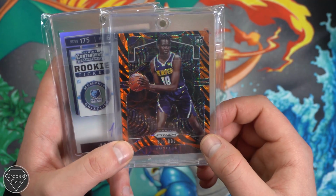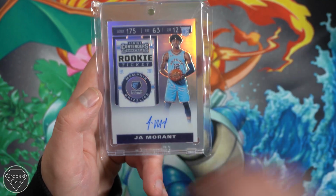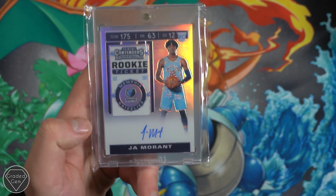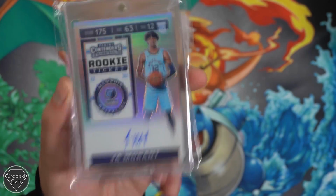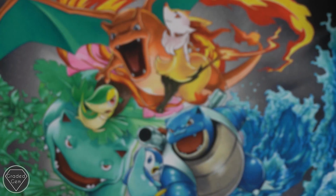Bobo from Panini Prism now. And then last but not least, we have Ja Morant. Rookie ticket from Memphis Grizzlies. There you go. That's my bit of knowledge. But anyway, Django, thank you very much for this cool submission.